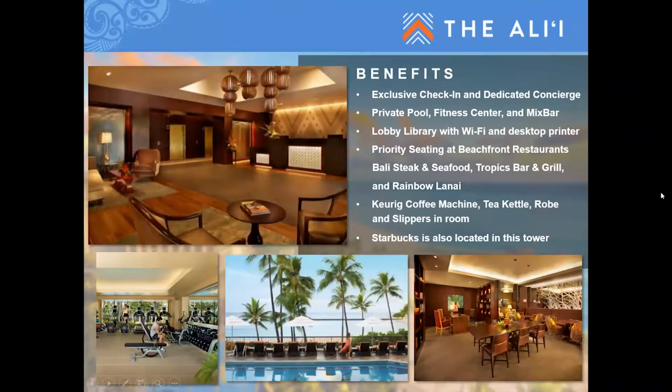Oh, and the other thing that I also wanted to share with you, the second private pool deck area, it's a great location to see the Friday night fireworks, which I'll talk about a little bit later. Earlier I highlighted on the previous slides the added benefits of staying at the Ali'i Towers. So this is to give you an idea of the main lobby area, how it looks, and then the fitness center, the pool, and then the concierge area.